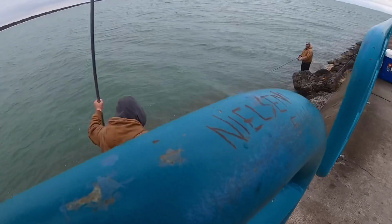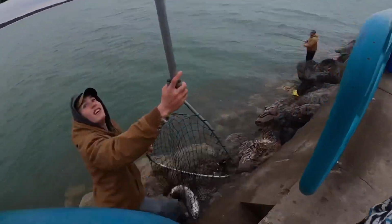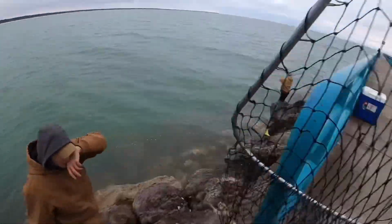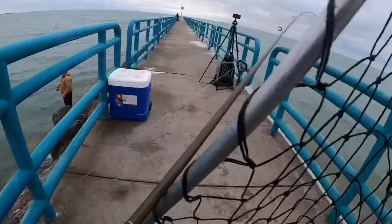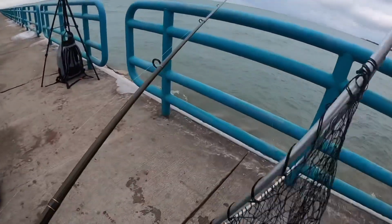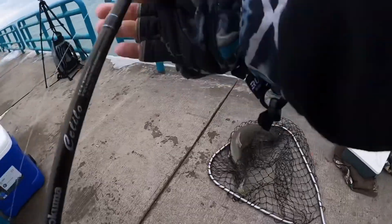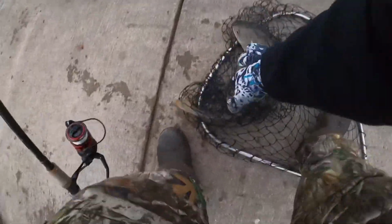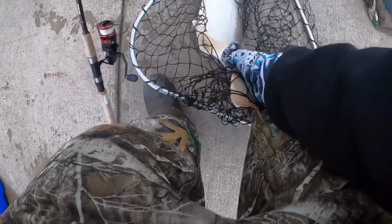Awesome. Limited out on Mepps Longcast, guys. If you guys don't have one, definitely got to pick one up. This one is fat. Look at the... Mepps Longcast, you got the one? Yeah, let me get this guy real quick. Holy cow, he's a fatty. Oink.